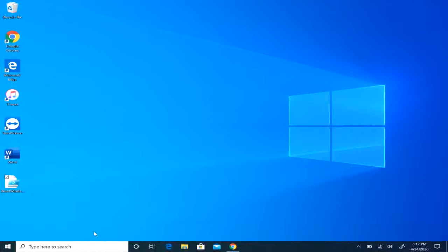Okay, so I'm going to show you guys a couple different ways to make your computer faster. Everybody's seen it. You know, the longer you have a computer, the slower it gets.